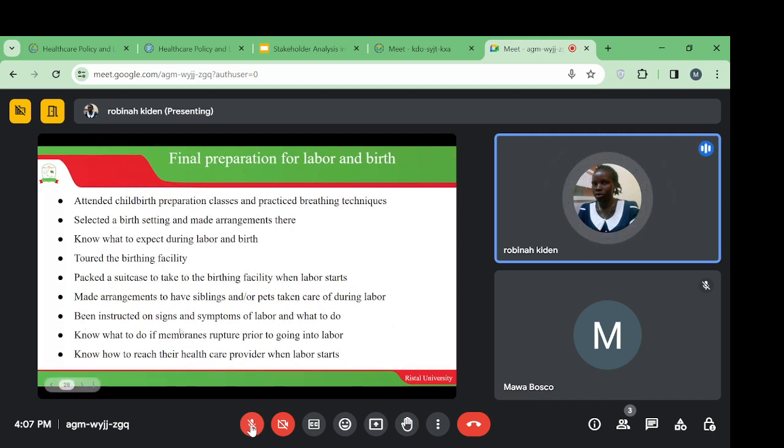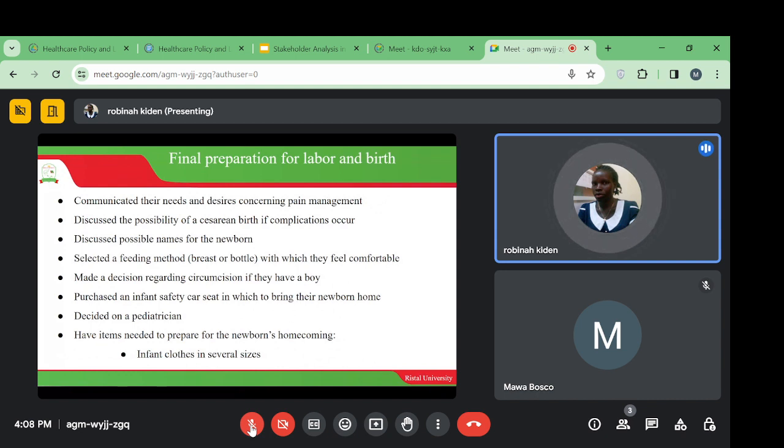Being instructed on signs and symptoms of labor and what to do. Know what to do if membranes rupture prior to going into labor. What should she do? Because these are some of the things she should watch out for. Then know how to reach their healthcare provider when labor starts. Communicated their needs and desires concerning pain management, whether she would like to use analgesics to manage the pain or not. Then discuss the possibility of a cesarean birth if complications occur.